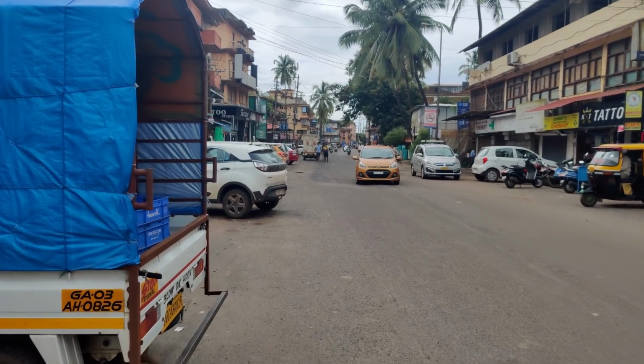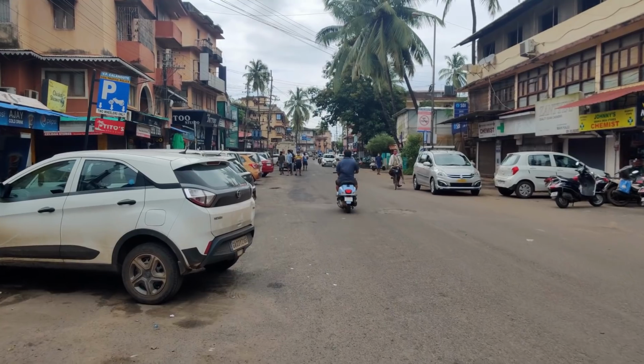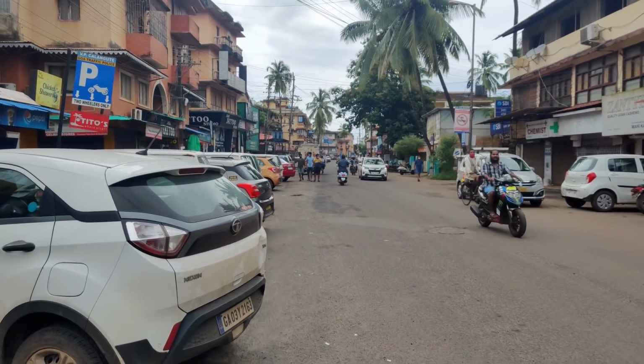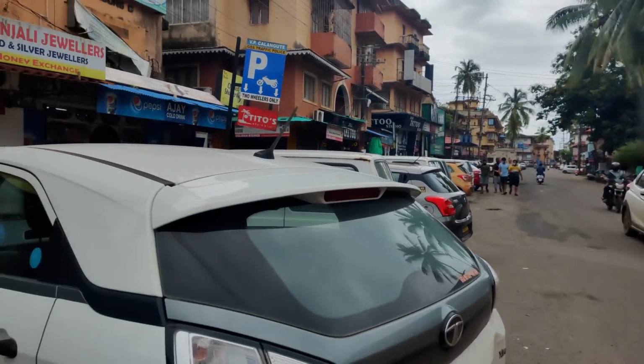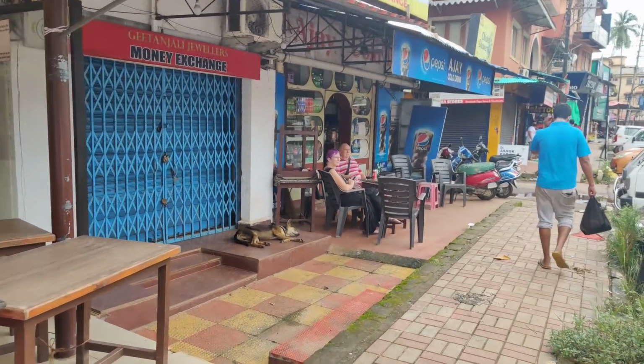So usually at this time of year, Goa is completely packed, but this time it's okay. Not many people are there at the moment, so we're just going to head on to the side of the street.